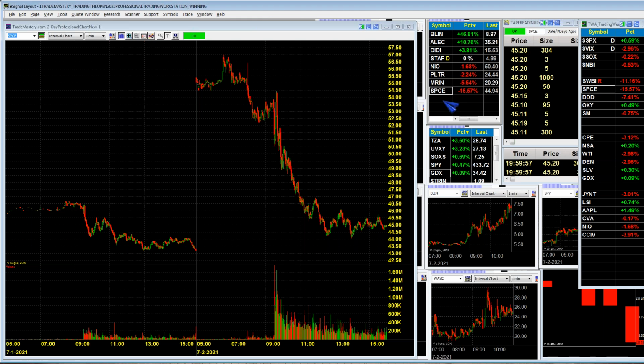Here's an interesting play, Virgin Galactic. I was looking for a bounce long for our members yesterday because it had gapped all the way up to 56, and did my favorite pivot pattern, or almost did, which is one in which it gaps up, then it sells all the way down to the previous day's high, and then bounces. Now this did not bounce off the previous day's high. It just kept going down, found resistance at the prior day's high.